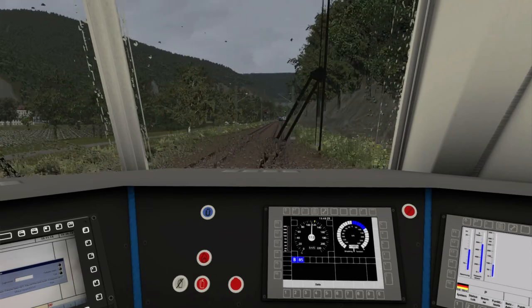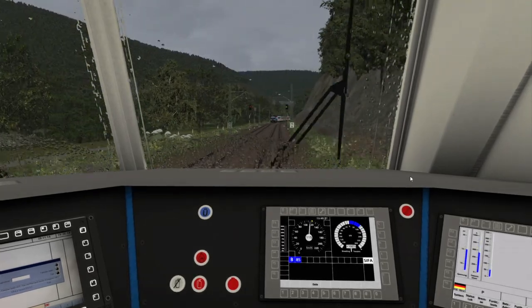And look at that, another CD Vectron coming our way with a passenger train.